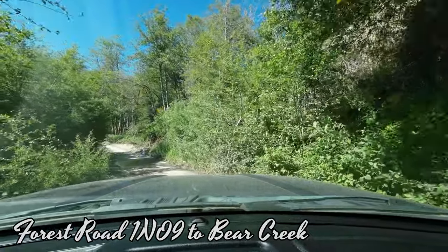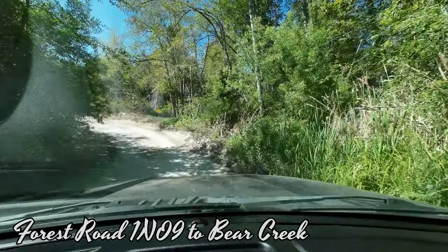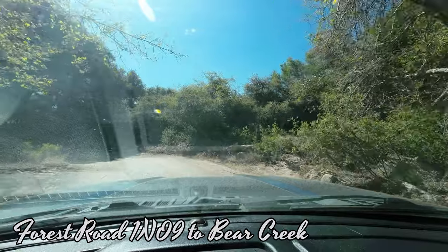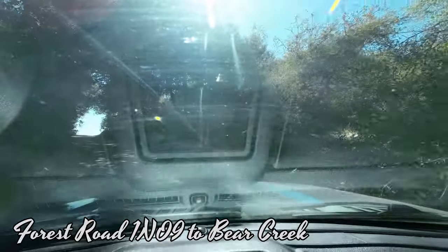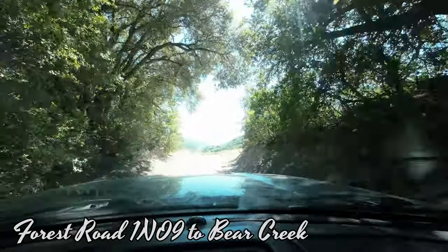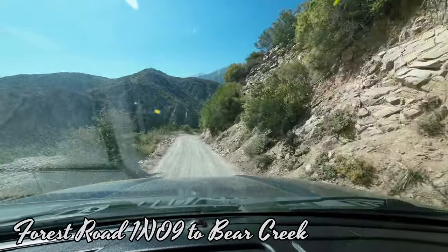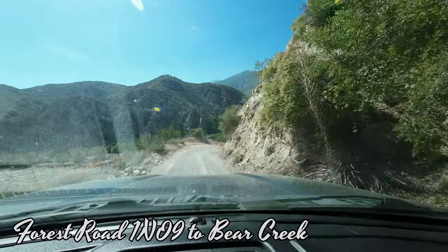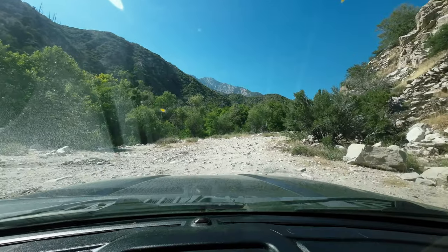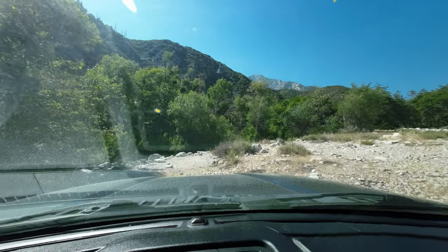Oh, sweet. There's some water flowing. Not a lot. Kind of nice to put the concrete in there. It prevents it from getting all rutted out and going deeper. It seems like people probably camp over here too.